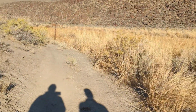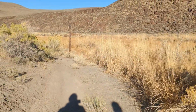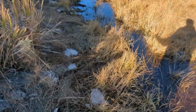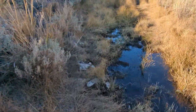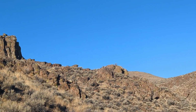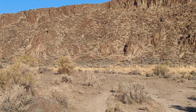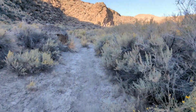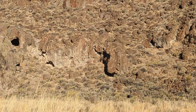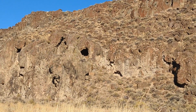Gotta put them in your frame. Trey and I are headed out to do the Little High Rock Canyon hike. Starts right here at the camp. It's like a spring here. Really cool cave up there. It looked like an arch from a ways back.